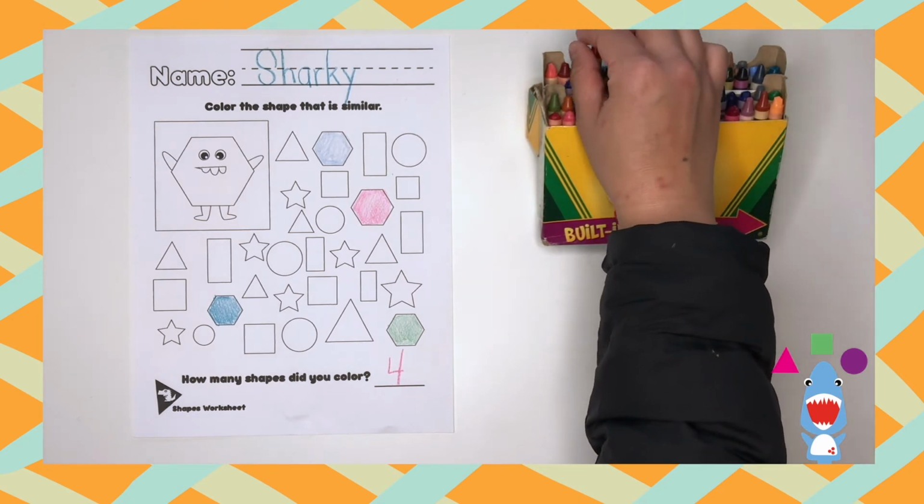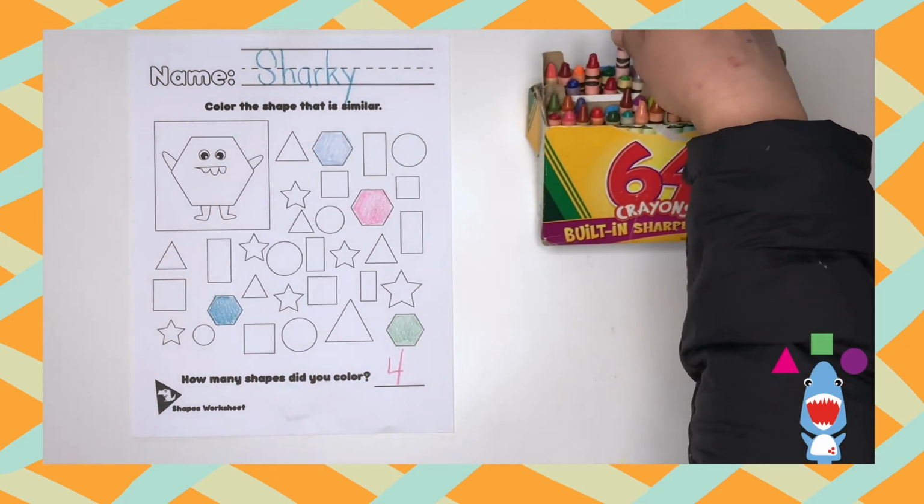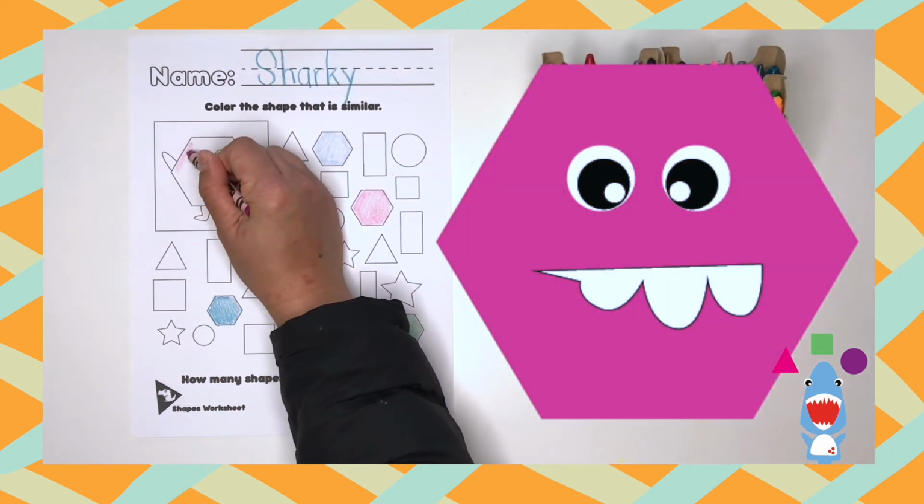Great job, dinos. Let's not forget to color Mr. Hexagon. Any color you like. Today, I chose a light violet.